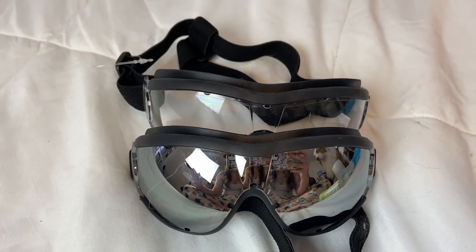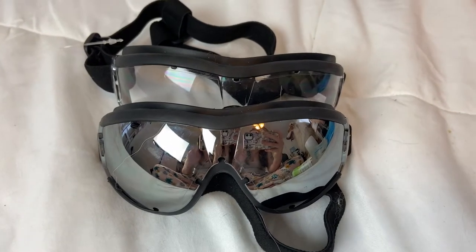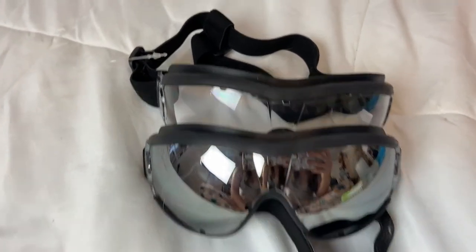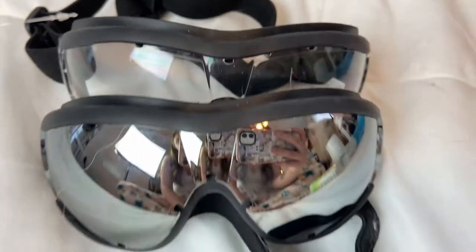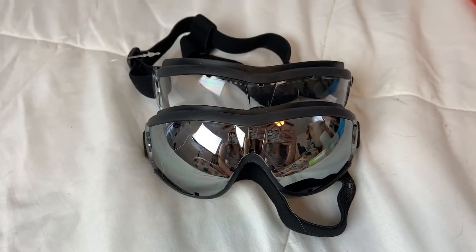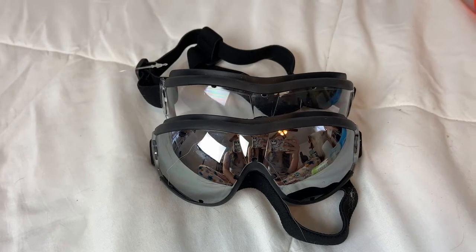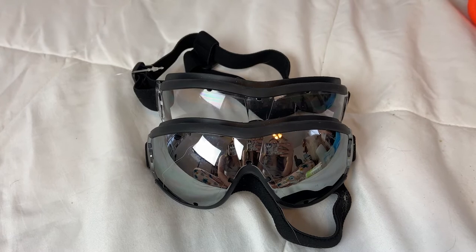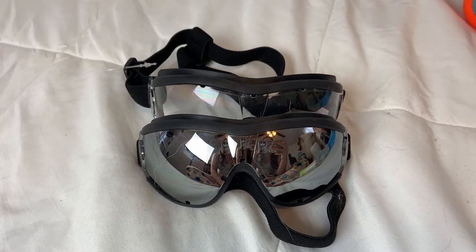Next up is goggles. We ended up not needing these at all, but he has clear goggles and sunglasses, because dogs' eyes need to be protected too. These are from Amazon. And honestly, Flambo really likes them. The shape is really good for his head, and I've had no issues with them, which is surprising because they are cheaper.